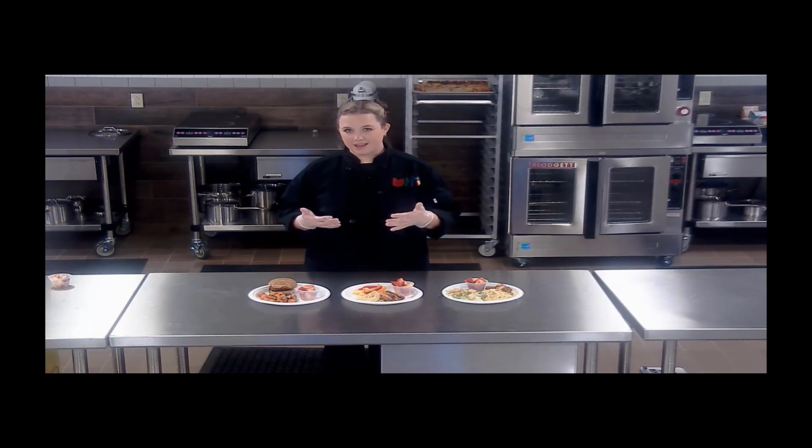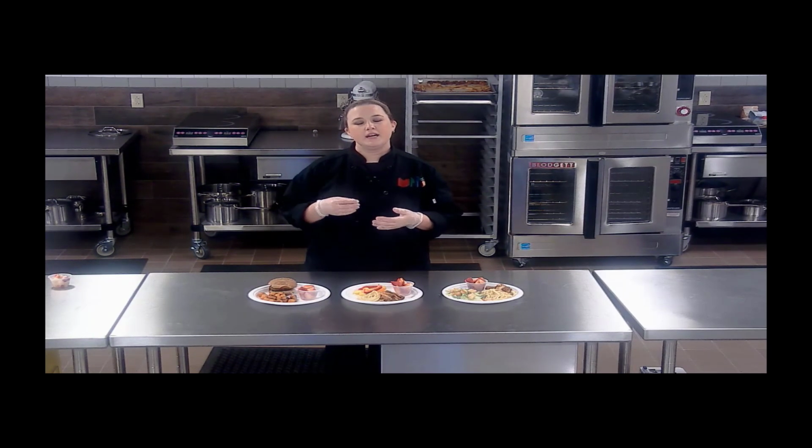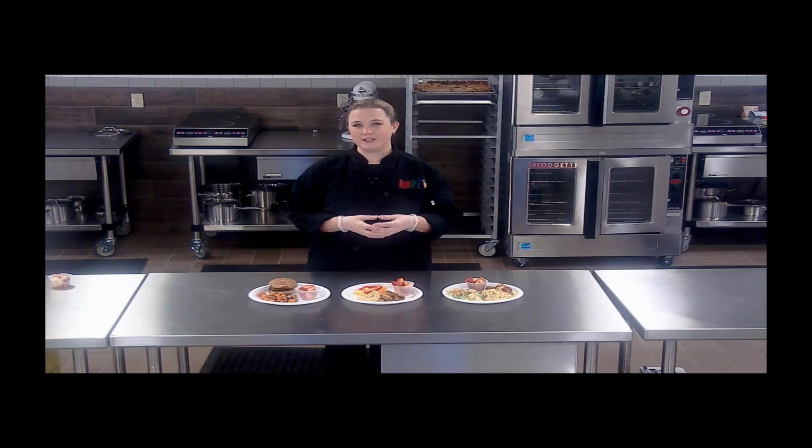Serve mashed potatoes. Yes, the kids love them, but also offer them some broccoli on the side of that too, so you get that bright green color. It's looking at those little things that can put your menu up over the top and really get people talking about what you're doing in your kitchens.